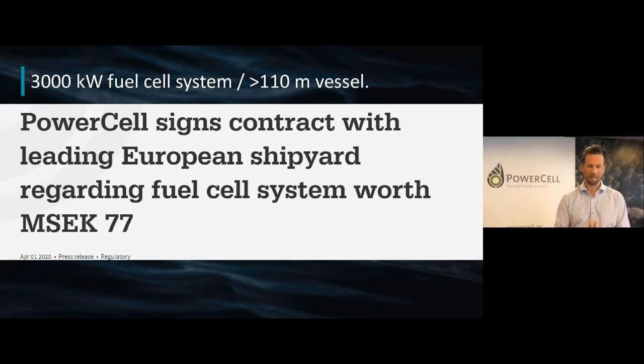So we see that this build of the vessel is actually quite special, because we're actually able to bring in the fuel cell system in a very late stage of the building of the vessel. So it's actually quite suitable for the latest phase when you have done your welding, you've done your paint jobs, and you carry in manually the fuel cell modules and bring them all together and put them up and commission them together with class.